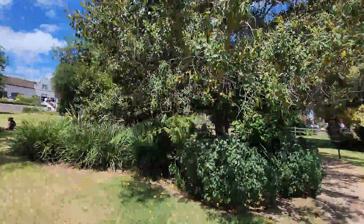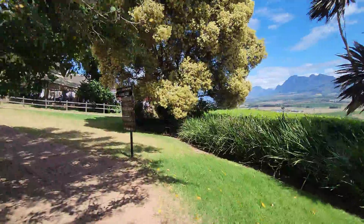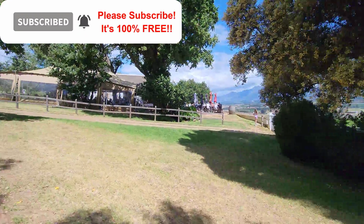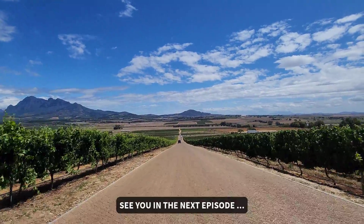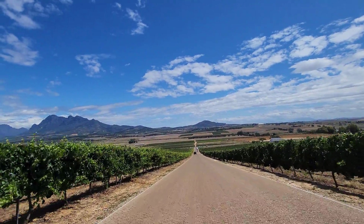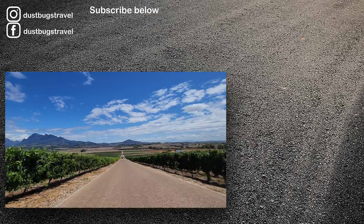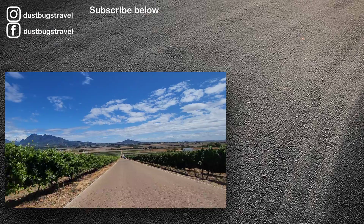Oh, I really enjoyed driving through Paarl today. It's just impossible to cover everything in a town like this. It's so rich in history. But a beautiful town, right? No, I enjoyed it. It was a fun day. We were real tourists.